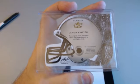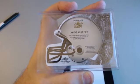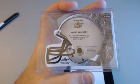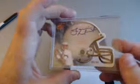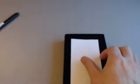Oh, that's disgusting. Javarius is Ravens? Yeah, you guys are right. That's a boom. That is a number good one. Number 2 of 40. That's a low number Winston, too. So we've pulled a Mariota printing plate and a Winston 2 of 40 tonight. So far, so good with some of these newer products. Telling you. Love Ultimate Draft.